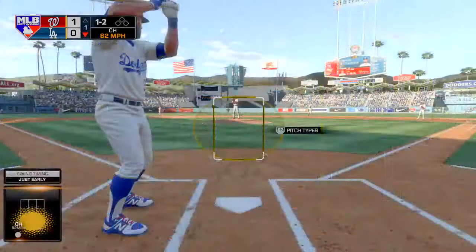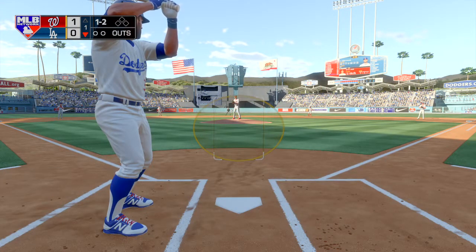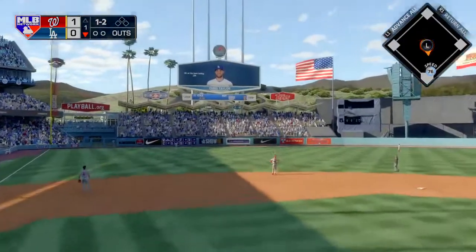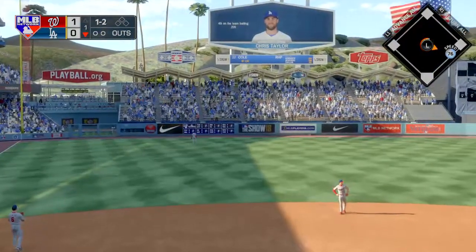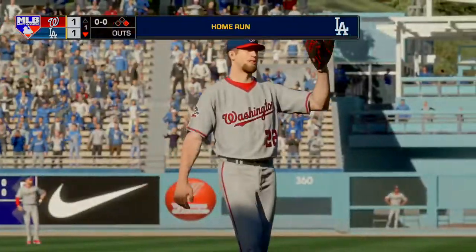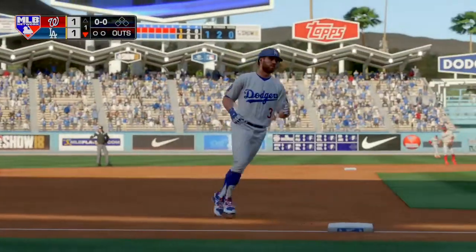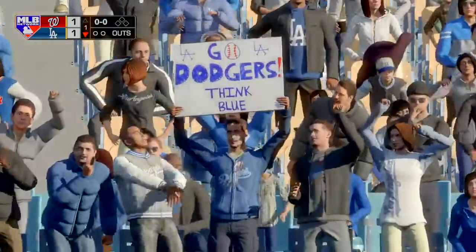Changed things up on him, and he got him to swing through it. 1-2 now. Here he comes on a ball and 2 strikes. Taylor swings, and a ball hit well to left. And out of here. And I mean by plenty. That ball was crushed. Chris Taylor with a solo shot, 4th home run here in the early going. And the Dodgers are back even now at 1 apiece.